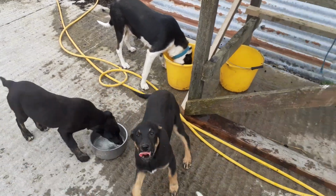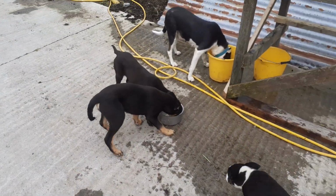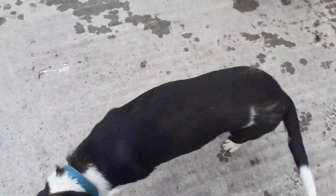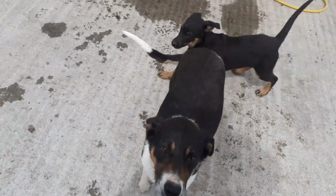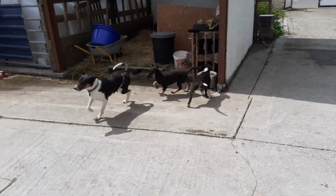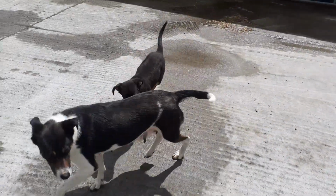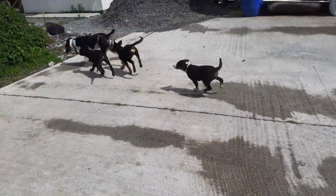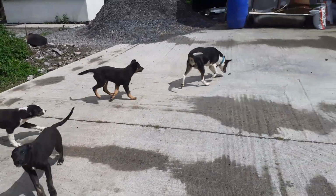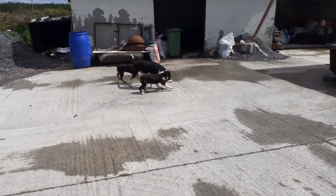Now, Noel, these are three pups out of Pepper. Pepper is a border collie crossed with Australian cattle dog and some old collie. She's my breeding bitch now, right? These pups, I think they're all born in February. That's the boy there. He looks like a Kelpie.